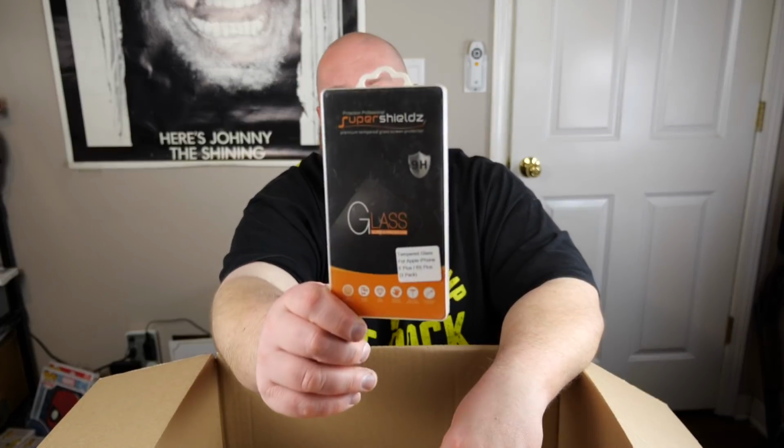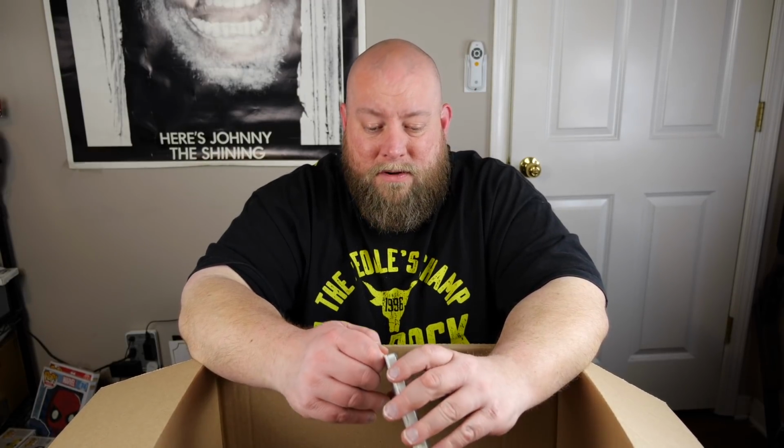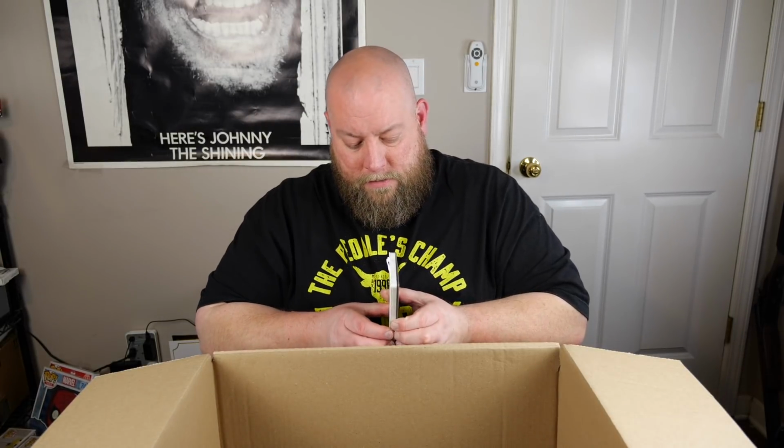Glass protector for the 6 Plus and 6S Plus. Woo, that is an outdated phone. I actually had the 6S, or actually no, what phone did I have? iPhone 6, up until just a few months ago, and I upgraded to the iPhone XS just before Christmas time. I had the iPhone 6 for, I think, 3 or 4 years. I can't get this thing open. Is it sealed or something? Might be sealed, but tempered glass, iPhone 6, $5 to $10 or so.